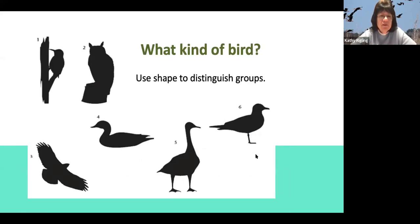And this, I believe, is available on the Cornell website. But you can tell your students, I bet you know more about birds than you think you know, because these are some of the main families of birds. I was in a classroom today and I just asked the students, what's number one? They said, oh, it's a woodpecker. Most students know what a woodpecker is.